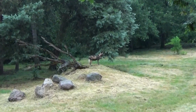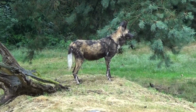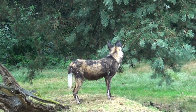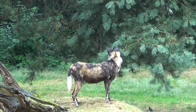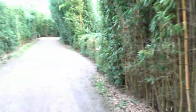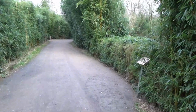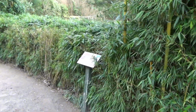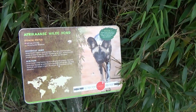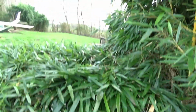So yeah, that is pretty much it for the Beekse Bergen. But let's stay in the Libema fashion a little bit, because the next zoo we are going to be visiting will be ZooParc Overloon. And ZooParc Overloon, we can see this sign over here, which is really funny. I realized the other day that that sign is actually in the Beekse Bergen as well, just in a different location. But yeah, we got an African wild dog habitat here as well for ZooParc Overloon.